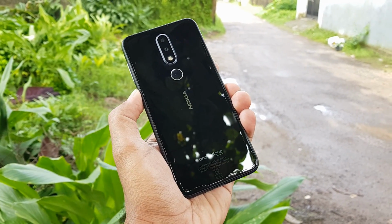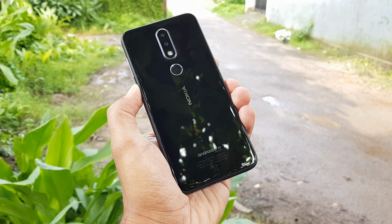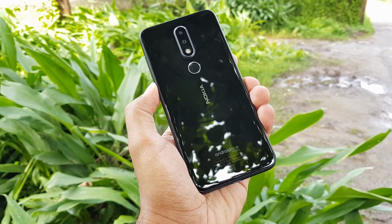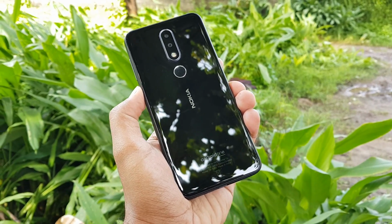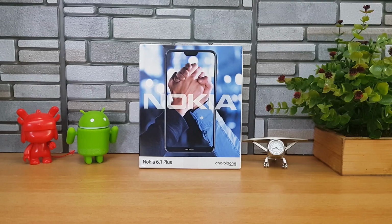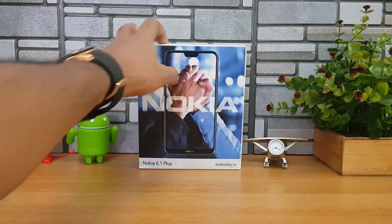We're going to unbox this device today. I will show you some of the features of this device. We'll show some of the camera samples we have taken with this device, and also the software options. The Nokia 6.1 Plus is powered by the Android One platform, very similar to the Nokia 7 Plus and Xiaomi's Mi A2. So we have the box packing with us.